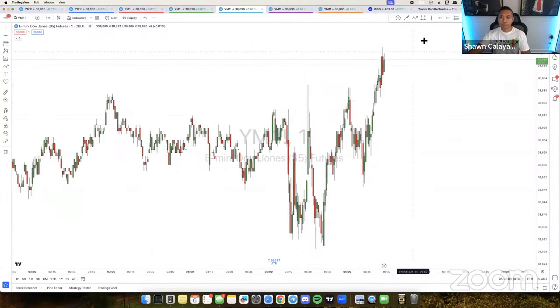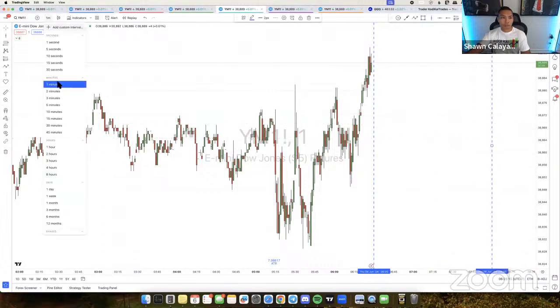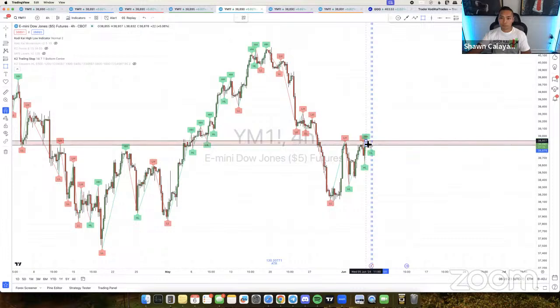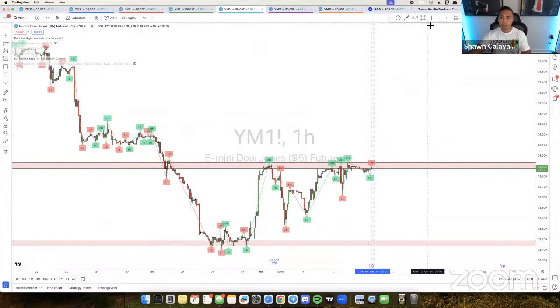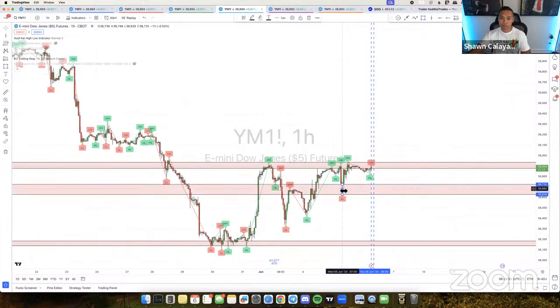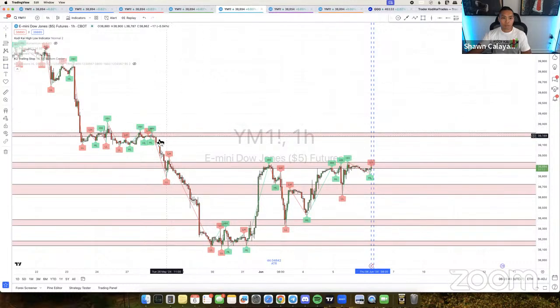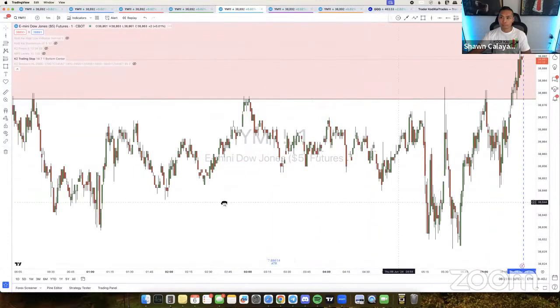I'm going over here to the clean chart. Markup 6:30, markup 8 o'clock. I'm going to go on the 4 hour time frame real quick and identify structure. Price is currently at the 4 hour resistance. Going back to the 1 minute, as you guys can see here, price is currently at the 4 hour resistance right now. Let's see what happens here on open.